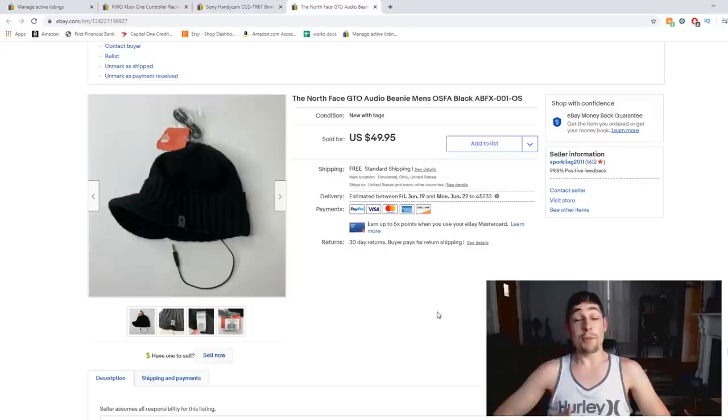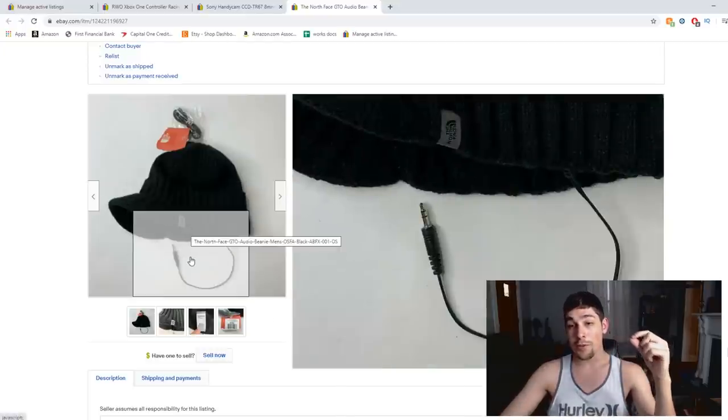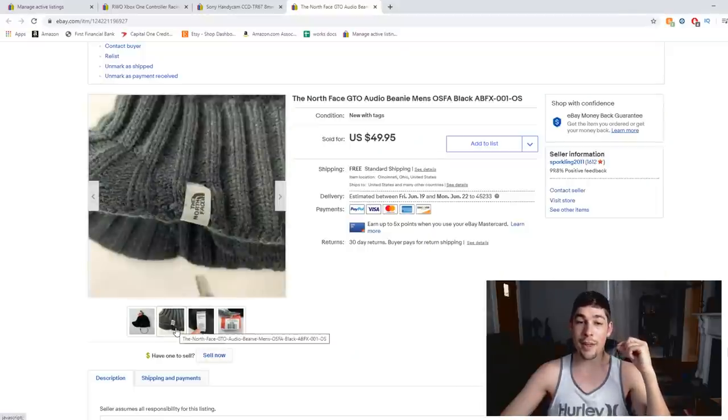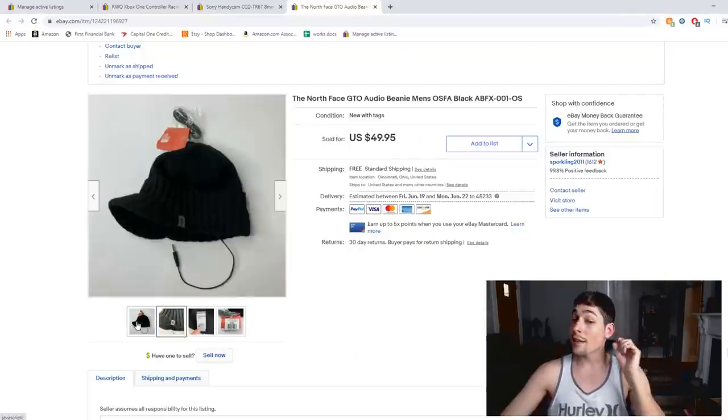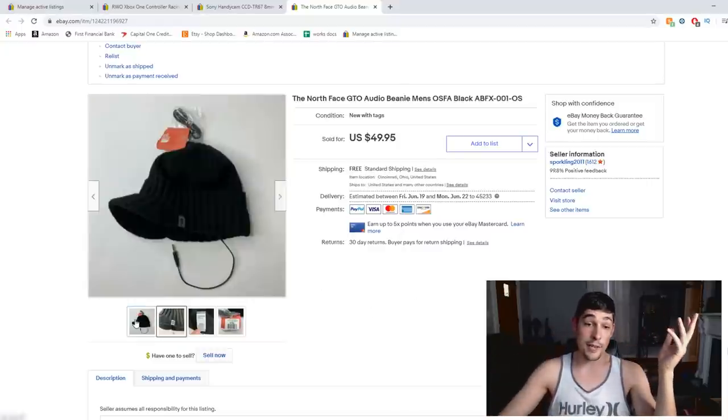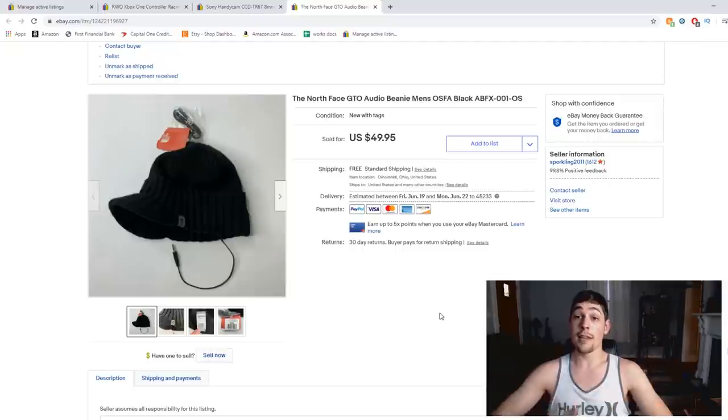And this was a pretty cool piece. It was also a little bit of a confusing piece, actually. This is the North Face Audio Beanie, and I found this at a garage sale, and I knew I was going to buy it because it was a brand new North Face beanie, but I'd never seen one with a 3.5 millimeter audio jack coming out of it. So you can see right there, there's an audio jack that came out the bottom of the hat, and it ran up into the hat, and there's a little speaker where your ear would be. Never seen it before, didn't know North Face did anything like that. Apparently they did, but it wasn't a great seller, so there's not a lot of them out there.